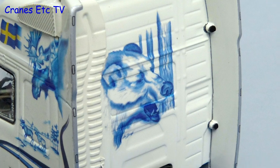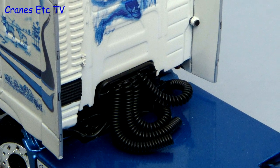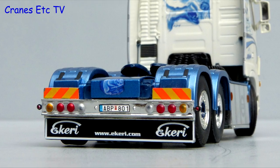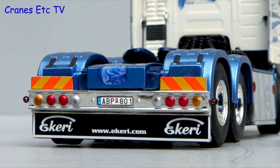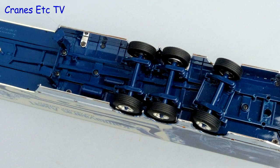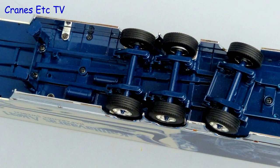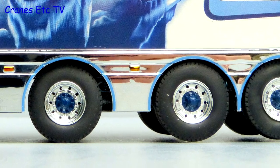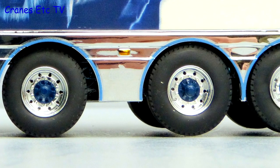There's another impressive graphic behind the cab, and there are coiled air lines to add detail. The high quality visual effect is maintained right through to the back of the model, where the lights have plastic lenses. The box trailer is nearly all metal, and underneath the rear steering and suspension is modelled, and the fat tyres look good. They're also mounted on shiny and detailed wheels, which add to the overall look.